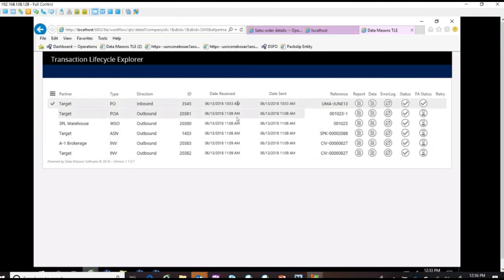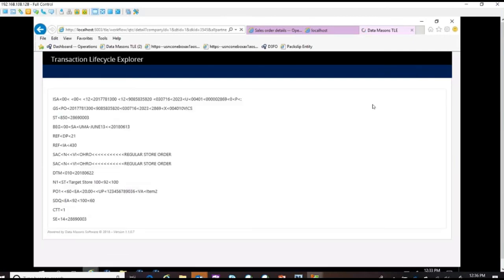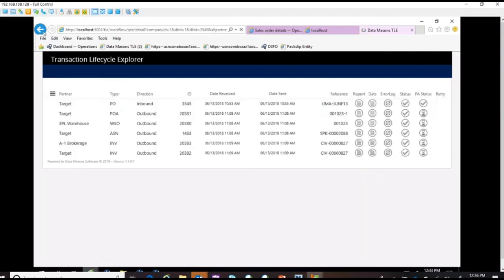So as you can see, I can see every single transaction, not just with Target, but everything tied to this particular transaction, even if it's other trading partners. I can look at the reports. I can look at the raw data. If I ever wanted to look at raw data from an EDI perspective, you could do it from the screen. And error logs, I can look at the status. Did I get a functional acknowledgement? So it's all tied together where you just have to be in D365 and you're not required to be in the application itself. Once you have this set up to run on a schedule, you have it completely under your control, and you'll be notified of all cases of when things are processing properly and not processing properly.